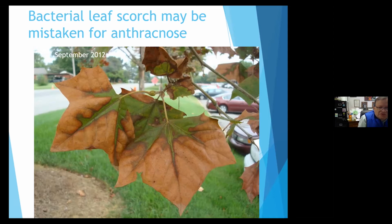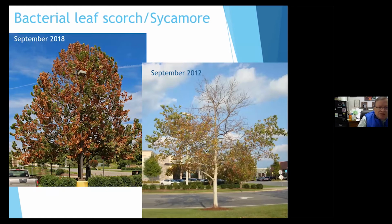This is bacterial leaf scorch on probably maybe a London plane tree. This was on Haywood Lane here in Nashville. And again, these are two shots that I took in September. One September 2018, one September 2012. So if you're having sycamore that's browning up, that's dying, it's probably not anthracnose, especially if it's happening in midsummer, late summer, or fall. It's probably bacterial leaf scorch.